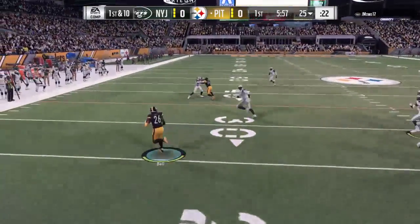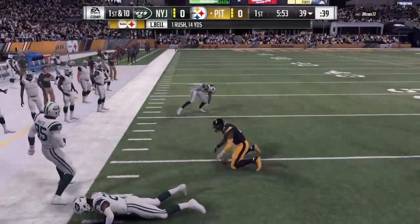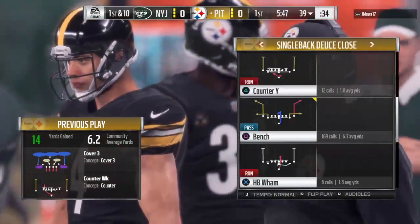Here's the first carry for Le'Veon Bell. And he gets this one just shy of the 40. They'll mark him down at the 39. That one good for 14 yards and a Steeler first.